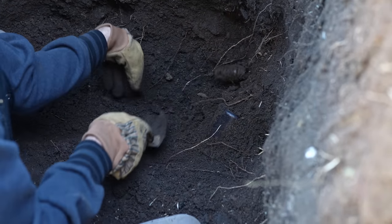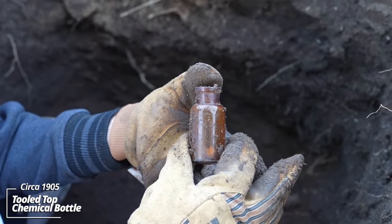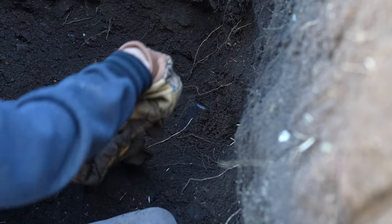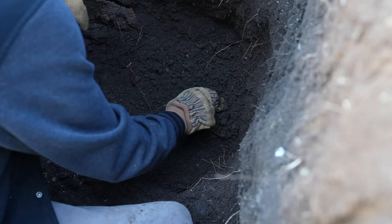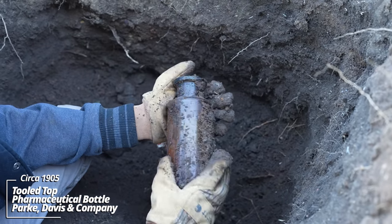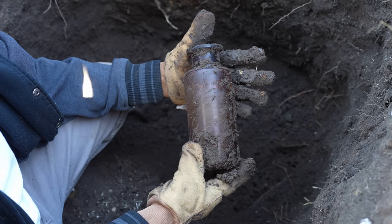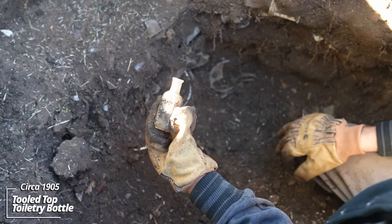What we got here? Little chemical bottle. Now, to get this thing out, I think it's a beer, could be a canning jar. Oh, wow. That's really cool. Some kind of pharmaceutical product jar. Tooled top, that is wild. You see we have just bottles falling out. It's like a little pharmaceutical product.